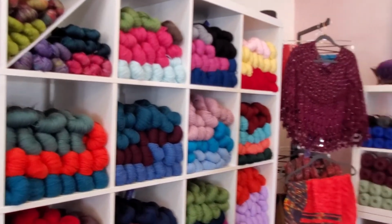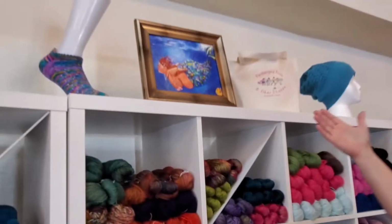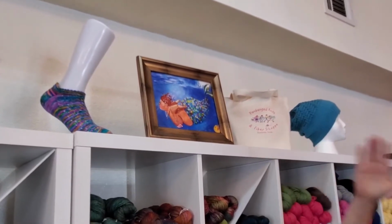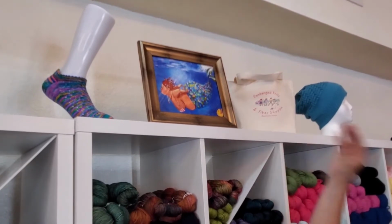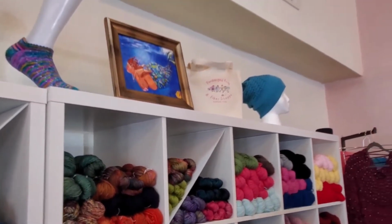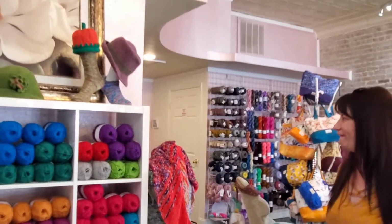Because reasons. And this is our mermaid. We have to show you. She is absolutely fabulous. I can tell you, she has the body image that I want for myself. She is fabulous. Confident in her own skin. That's right. Her scales don't fit and she doesn't care.